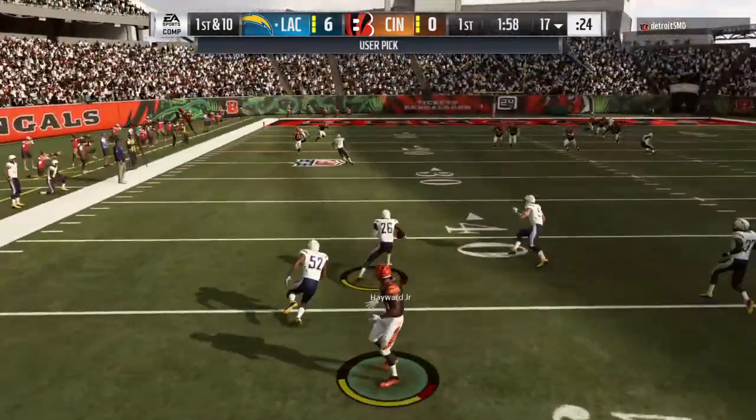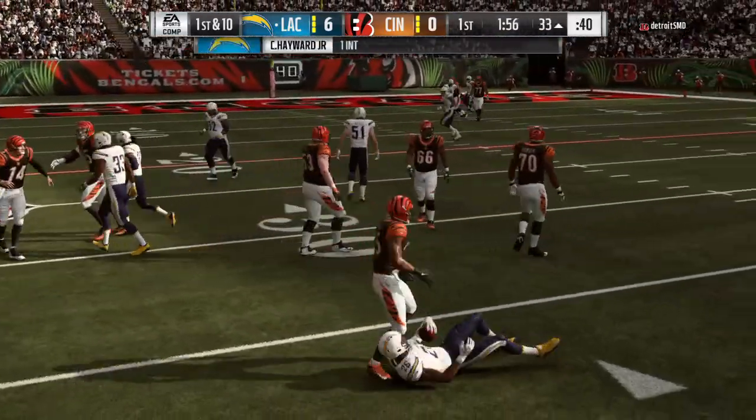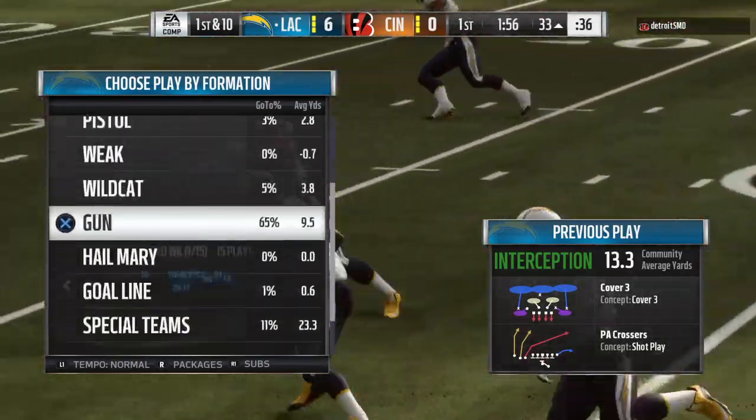Oh, you saw that one coming. It's intercepted, throwing back across his body. Picked off by Casey Hayward. And he's able to get it back to the 33-yard line.